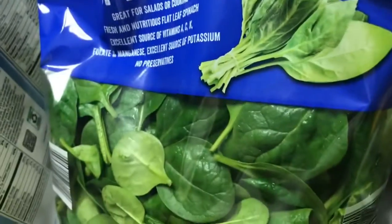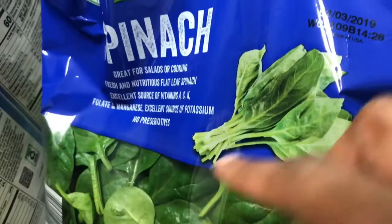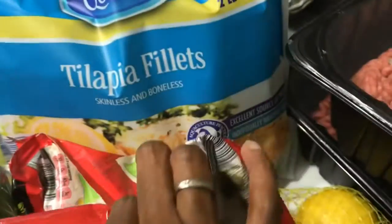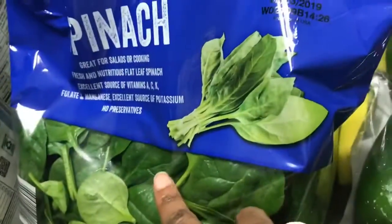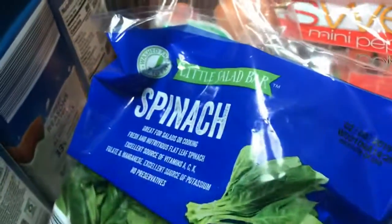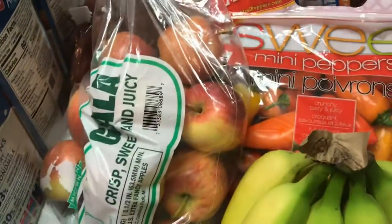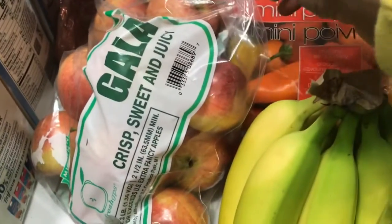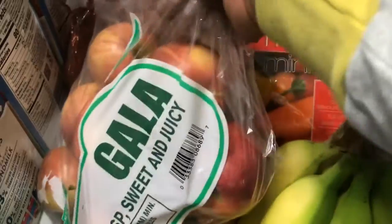One of these, or at least half of one, is going to be for my lunches, probably for this week, because I'm going to make myself a tilapia. And then I'm going to saute spinach, and I'm going to have rice, which I bought more of. And that's going to be a few of my lunches this week, because I've been craving that. More Gala apples. My kids are loving the apples right now, and the Galas are the ones that they are liking, so I got more of those.